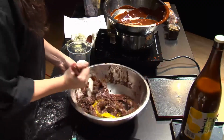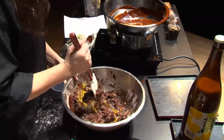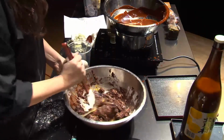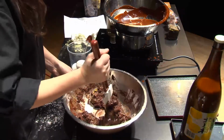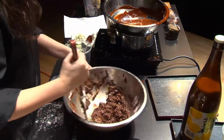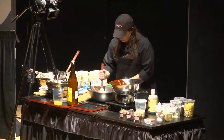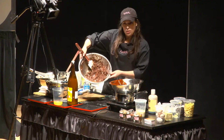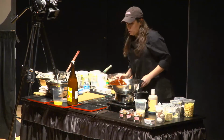Can you smell the chocolate? And now we're getting closer to brownie batter consistency. And this is kind of what the brownie batter should look like. And I'll show you guys what the finished products look like.